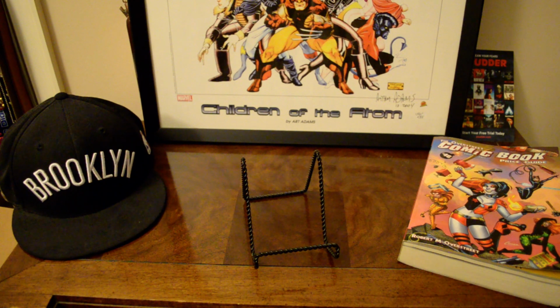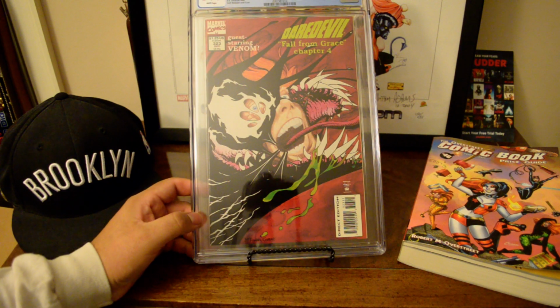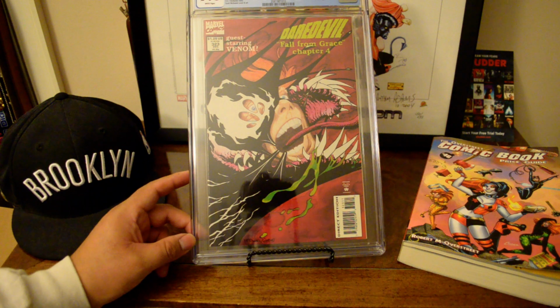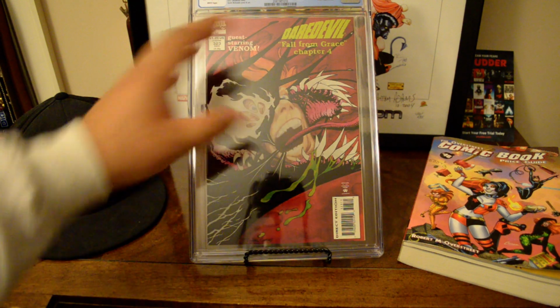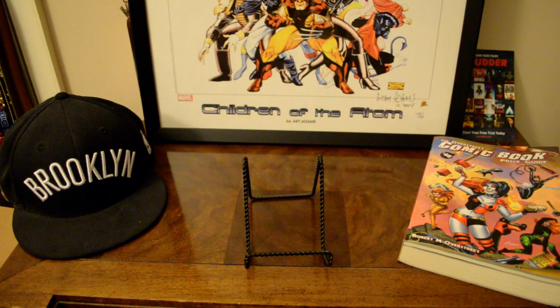I think this I just got for the cool cover effect. It's Daredevil 323 from 1993. It's an early Venom appearance. Reminds me of another modern book that came out maybe last year, with a Venomized cover like this. So it came back a 9.8, this early Daredevil. Glad to add that to the PC.